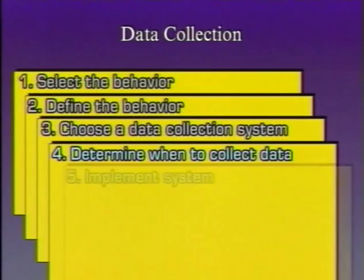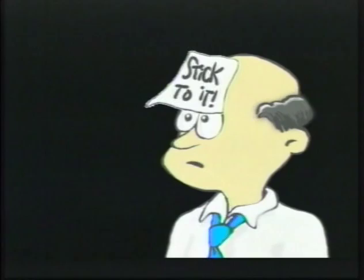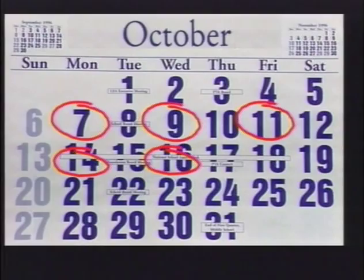Now implement the data collection system. Once you've determined your data collection schedule, stick to it. If data are to be representative of the student's performance, it must be collected on a consistent basis over time. Only then can the effects of program changes or interventions on the student's behavior be determined.